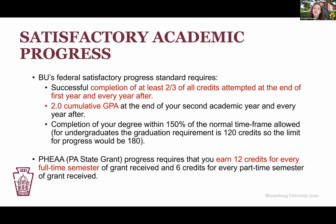I also like to throw in a little bit about satisfactory academic progress here, which I know a lot of people will be confused. Why are we talking about what I need to do to keep aid when I haven't even started yet? But it's important to realize that there are requirements for not only earning the number of credits, but also the GPA that you have to maintain in order to keep your financial aid.